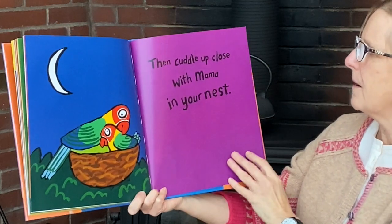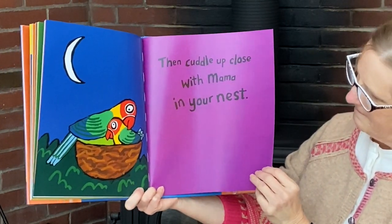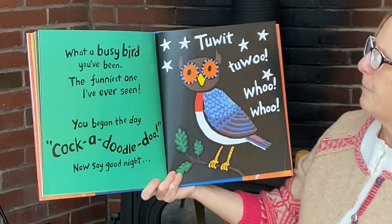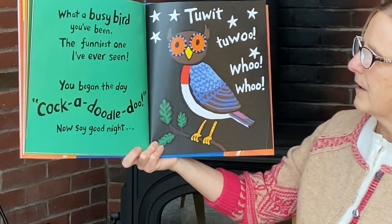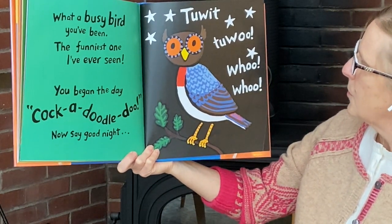Then cuddle up close with mama in your nest. What a busy bird you've been. The funniest one I've ever seen. You began the day cock-a-doodle-doo. Now say good night. Tweet, tweet.